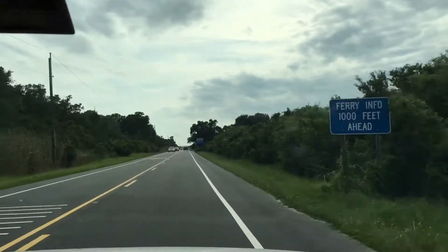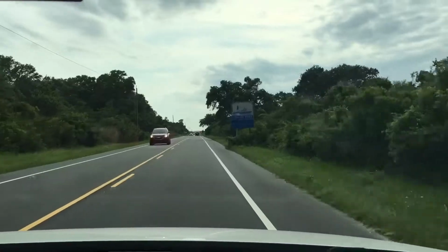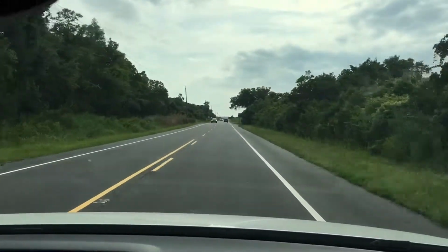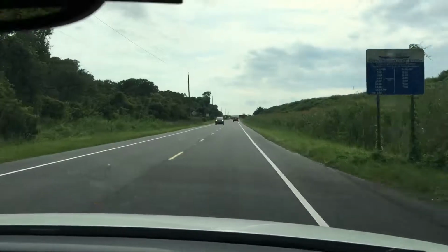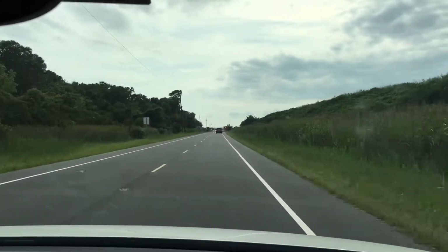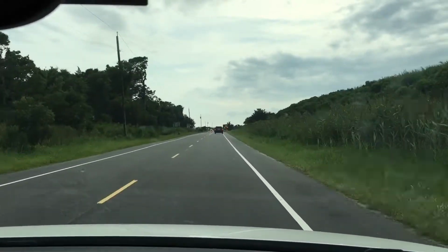All right, here is the answer. Is it going to be full? Is it not? And the answer is... Does it say the 5:30 ferry is full? Yes, it does. Yep. The 5:30 ferry is full, so we're taking the long way home.